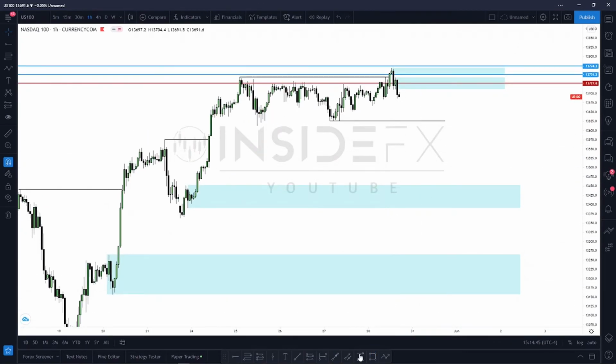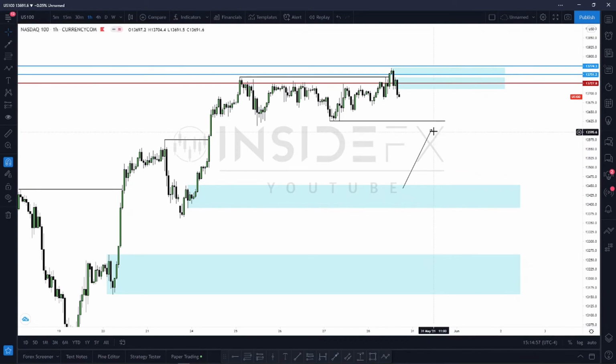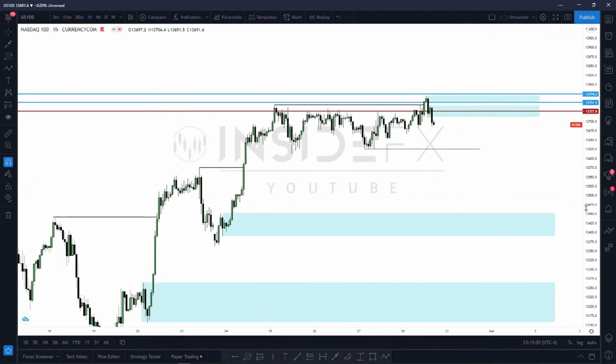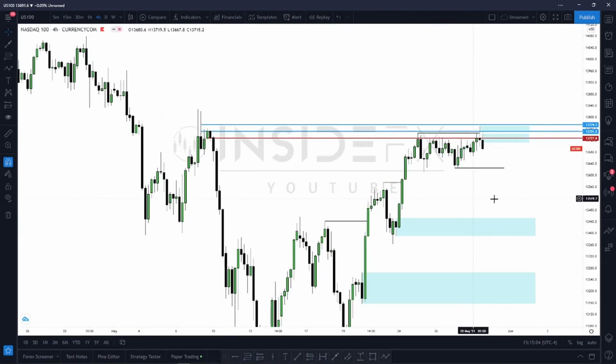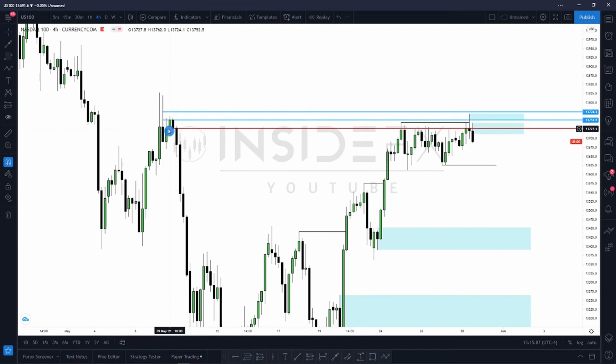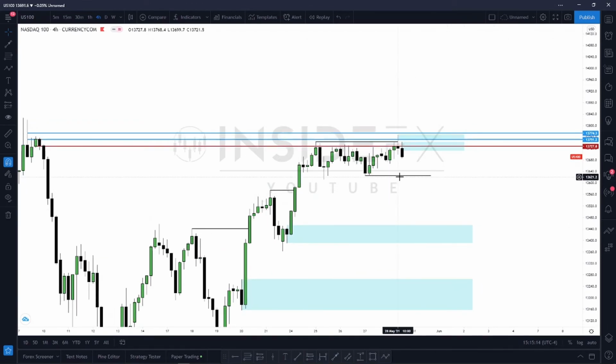And then obviously, like I said, I would look for longs either in this region or this one. So that's my plan, or what I'm looking at on Nasdaq. But like I said, this space has been quite messy the past week. As you can see, this order block has held the price for a long time, so we'll have to wait and see if price breaks that. That will determine our next move.